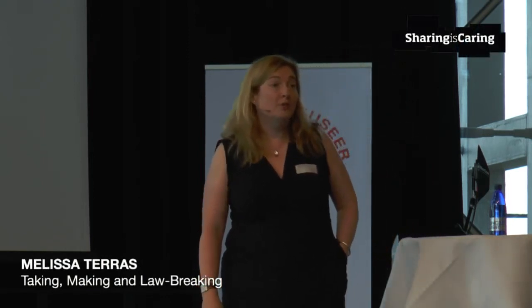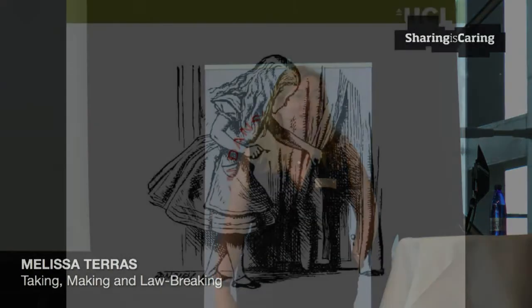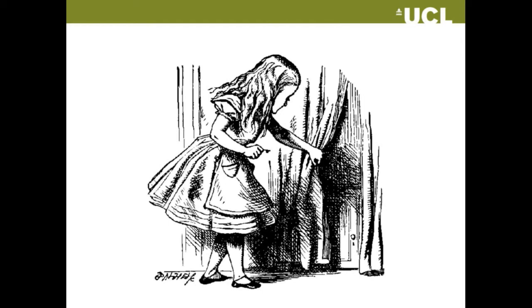We've got a little door that we're letting people into our digital collections. The user might not fit through that door. What they expect behind the door might not be there. It might be a crazy world that they don't know how to engage with. But we've got to try and get over these hurdles, allow people to take stuff, to make stuff, and not so much the law breaking. Thank you very much.